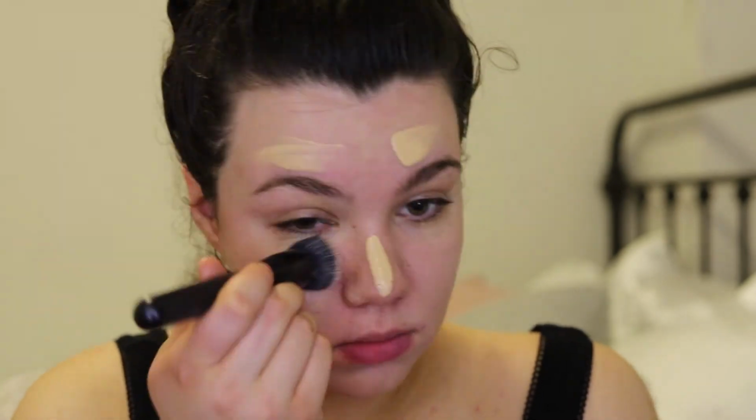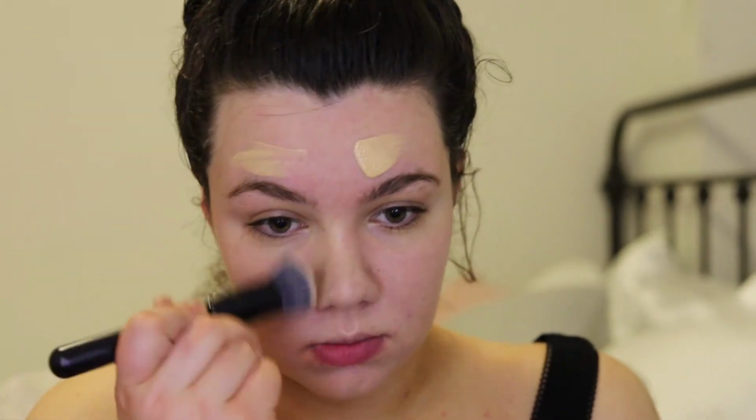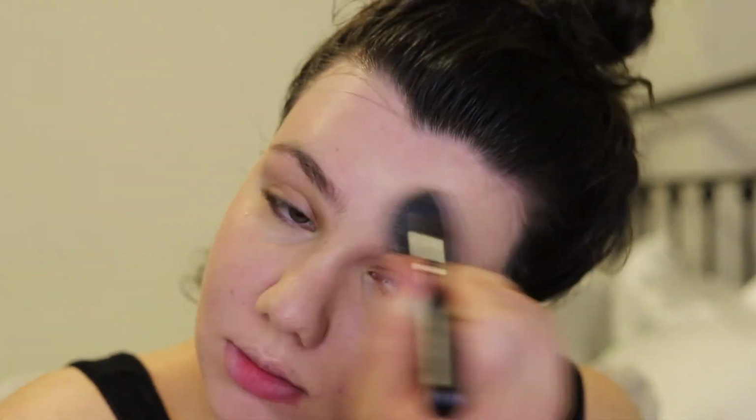You definitely don't have to use this with just drop foundations. I've been trying this out with a lot of my foundations and it really works with most of them. I don't think I've had a problem with any of my foundations. There are just some foundations where I still would rather apply them with a sponge, but this was about 10 bucks, I believe, on Makeup Revolution's website, and I'm hoping that their brush line comes to Ulta soon, so that way you don't have to pay to get it shipped from the UK.